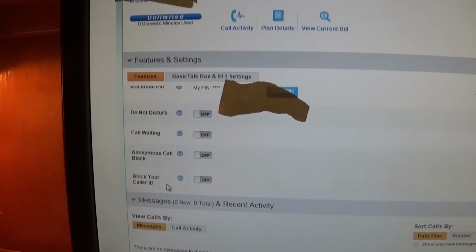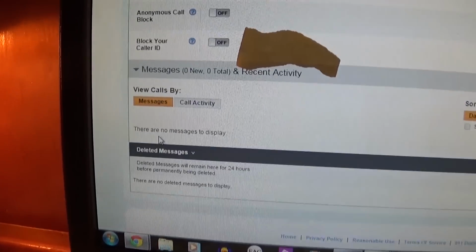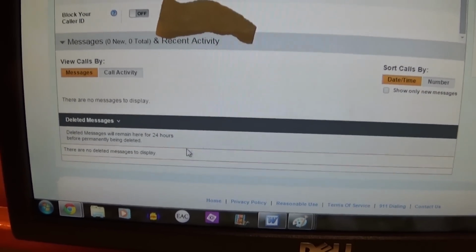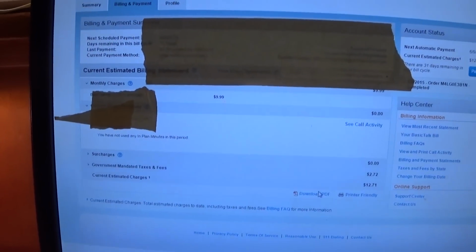Of course, I'm pretty sure *67 would work, but I have yet to actually test that. And we also have the area where you can view your voicemail messages that have been left for you if you have voicemail service activated. If you go over to the billing and payment section of the site, you'll see that this will tell you exactly what your monthly bill will be.